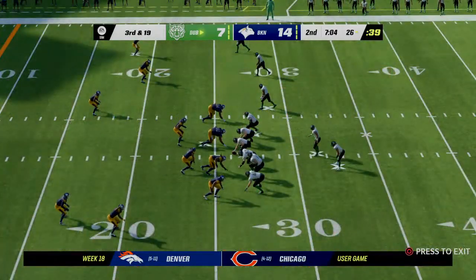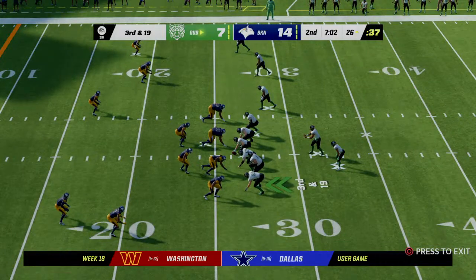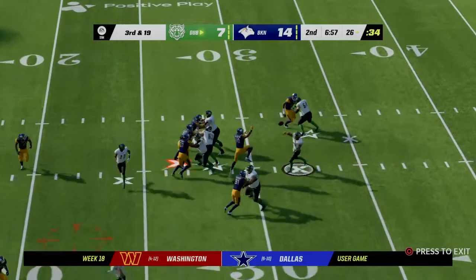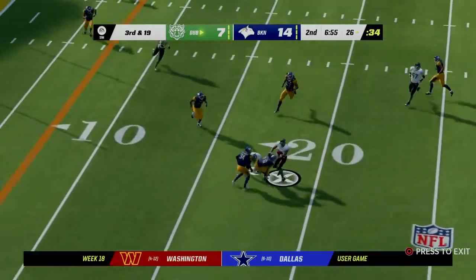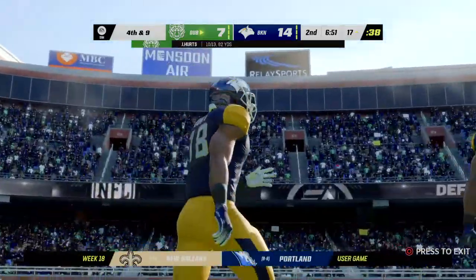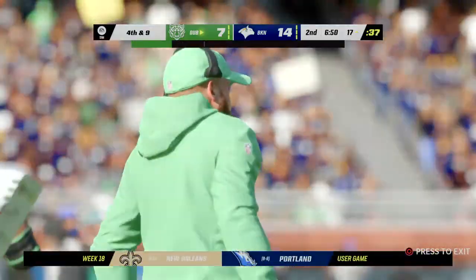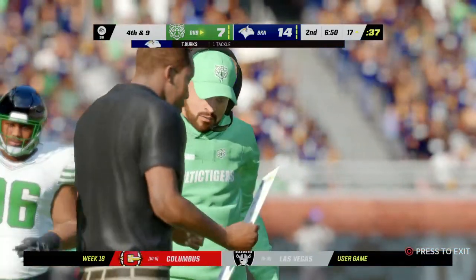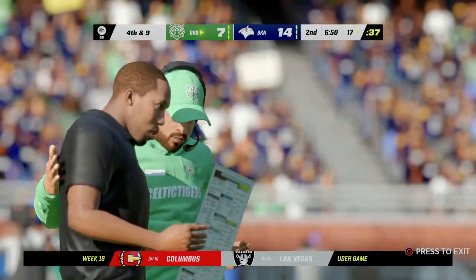So following the holding call, what can they do here on 3rd and long? He'll look to throw. And he's got his man in stride, complete. And he'll only get this to the 17, well shy of what he needed. Without the previous penalty, that would have been a first down. Instead, it's just a gain of 10.